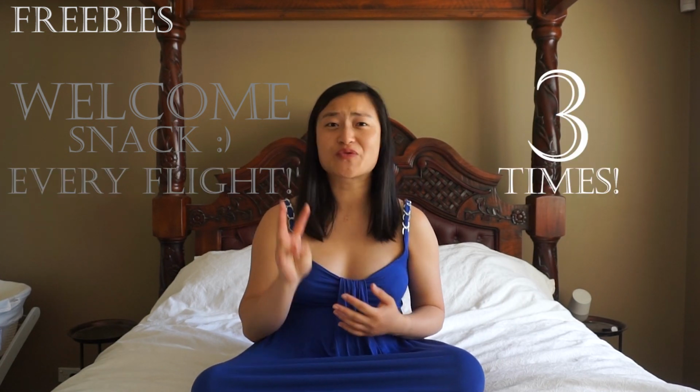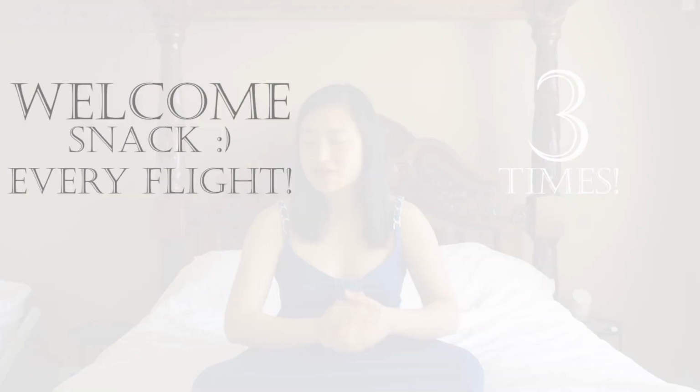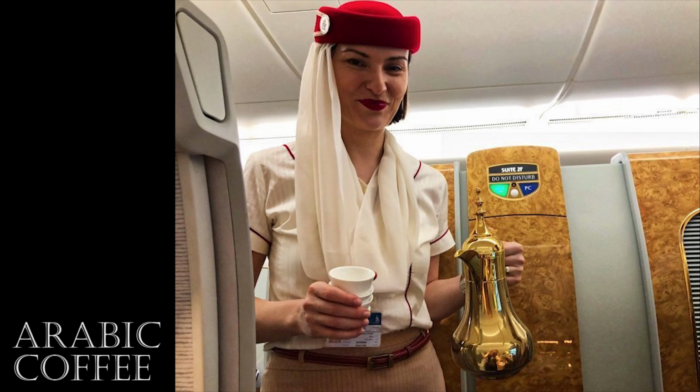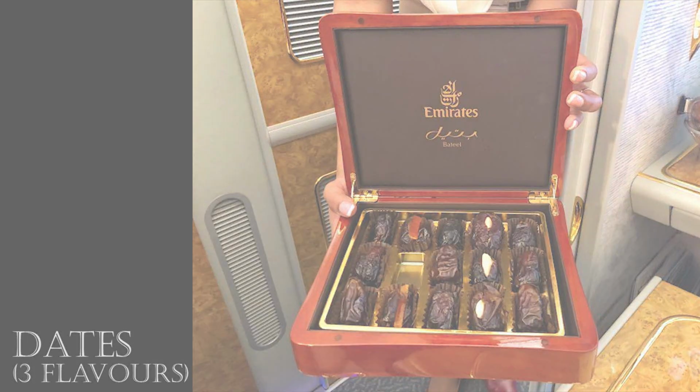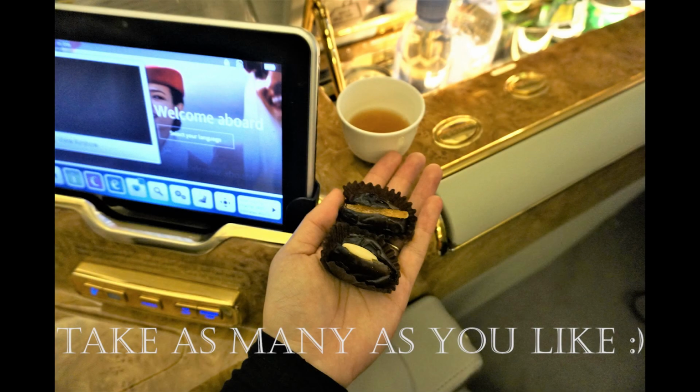Who can resist freebies, especially in first class? Once you're seated, you're instantly offered a welcome snack on each leg of your trip. So for us, that was 3 times. We were offered traditional Arabic with an assortment of different flavored dried dates. These are so delicious, really gourmet, and they're supposed to be the signature of Dubai. The staff always come back to offer you more after your first serving.